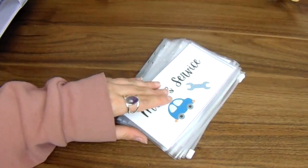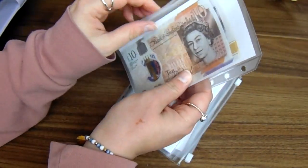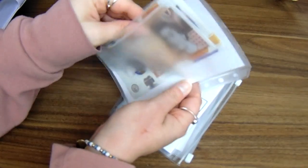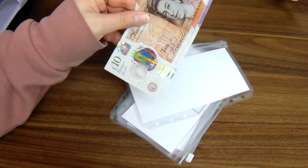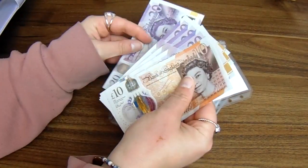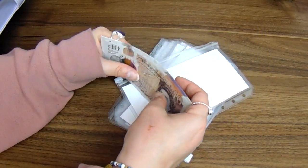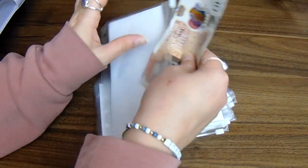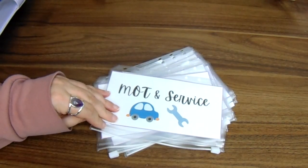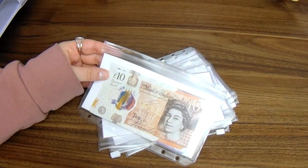And related to the car is MOT and service. Now this has got less in, I seem to remember. Again, I think the MOT and service is October. I should probably check when that's due actually. See, doing this video is reminding me that I need to check when the MOT is due. 20, 40, 60, 80, 90. Again, £90 wouldn't pay for an MOT and service, but it would go quite a bit of the way to help, providing nothing else needs to be done with the car. But again, another part of owning a car.